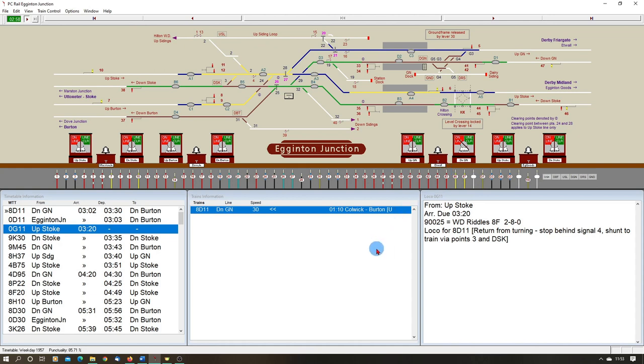We'll bring him to a stand, or quite near to a stand at the home signal, because we've got this signal ahead of. Now you notice 42 and 41 is strange. There's just one arm. Obviously 34 is to go down the GN, 33 is to go on the Midland up to Uttoxeter and Stoke. So this is controlled by two levers, which works one arm. How does the driver know which way he's going? He doesn't really.